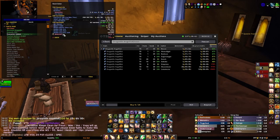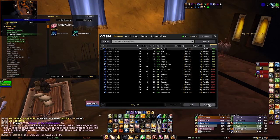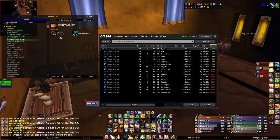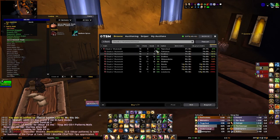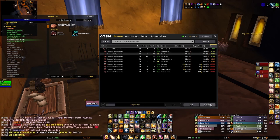Glacial salmon is always a hit or miss, so we'll see what it is. And looky there, we're getting lucky today, so we're buying 100 of these. And then the last thing we need is a chunko mammoth for the spiced mammoth treats, and we should be good to go. As I said, I only make 60 of these, so we're going to buy up to 60.